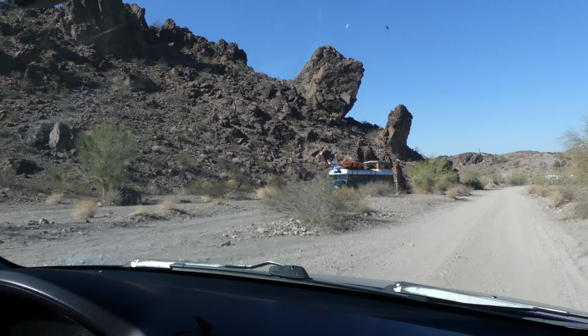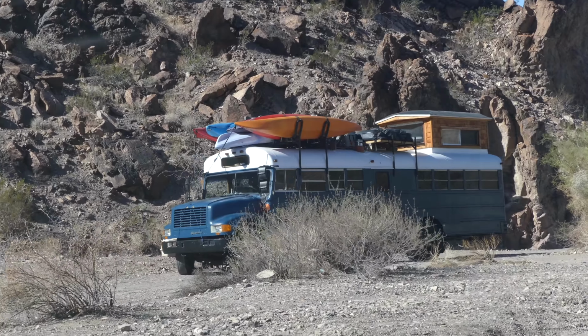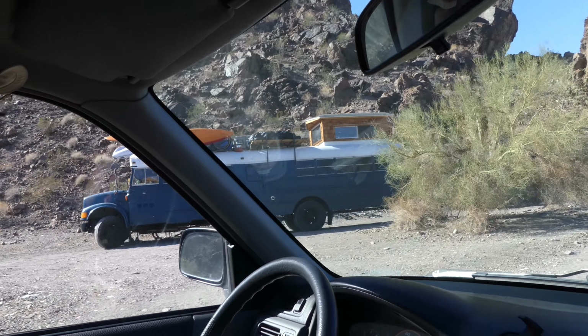What is that add-on? It's like a penthouse. There's probably a bed up there. That is quite the rig. Wow. That is amazing.